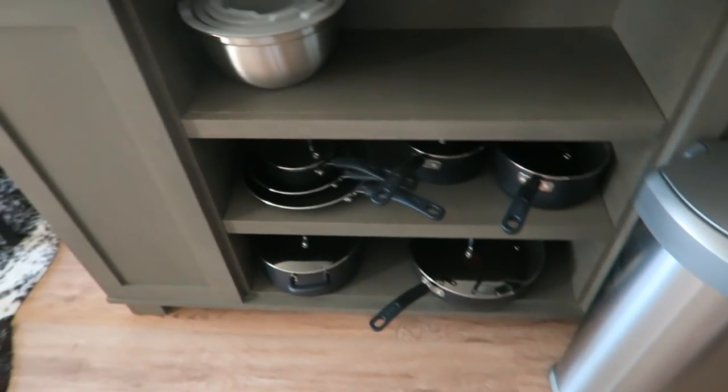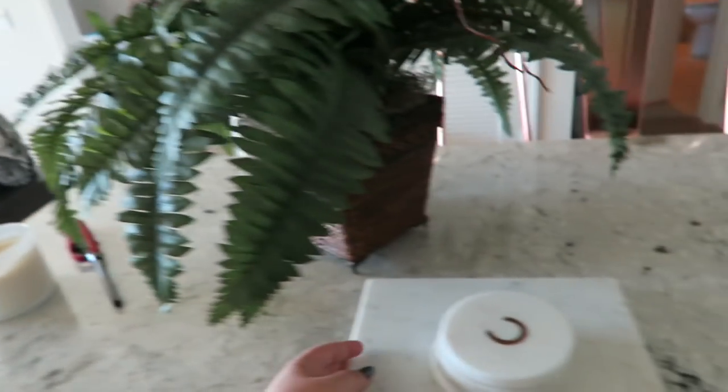Okay, so on the other side, we have the island and some pots and pans right here. This is the plant that was behind me in my old video. I got this on Wayfair, I think, or Amazon. And, you know, I love greenery. And so I'm never around in one place long enough to actually take care of a plant, much less know how to take care of a plant. So I'm really big on silk plants and faux plants and stuff. So I plan on having a lot of them in here.